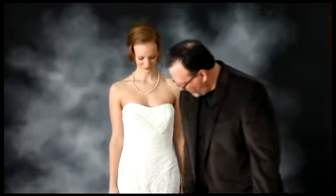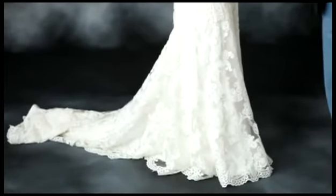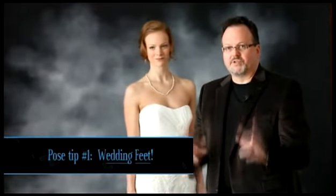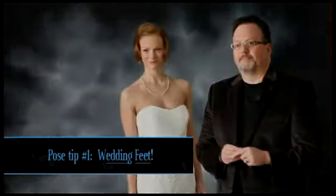So KJ, I'm just going to have you model what I'm doing. Rather than square to the camera, we're going to turn your hips a little bit this way and bring your front foot a little bit further past your back foot. Okay? Look what that does. We went from very straight and static to having some nice curves just by how we position the feet. And that's why we call this wedding feet. You remember how to place your feet like this, you're going to look great all day long. So remember, position number 1, wedding feet.